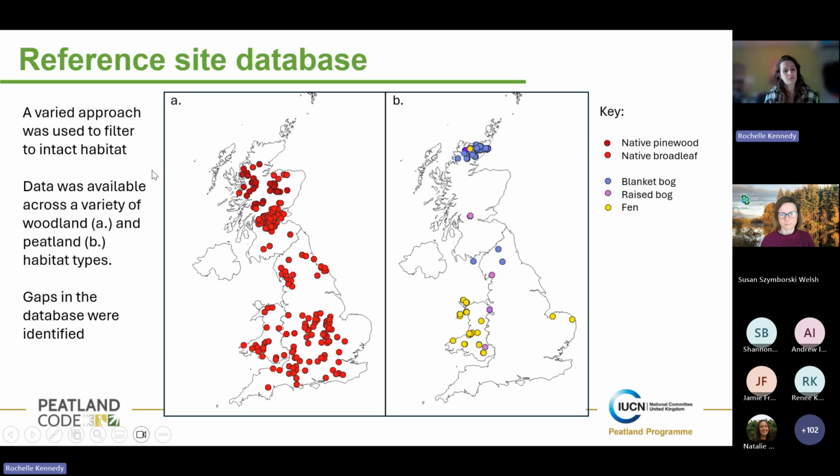We did have to filter some of this data down compared to what we initially had. We did find that some peer-reviewed studies, although they'd looked at things like ancient woodland or near natural peatlands, actually when we looked at the sites, they weren't necessarily in particularly good condition. So we had to use a variety of different approaches to filter this down. For peatlands, we ended up getting an expert opinion for the list of sites that we had data for. So we have been able to identify gaps in the database, but it seems to be quite a good start. It is also possible that we can add to this database as more data becomes available, or as projects start to survey intact habitat, they could potentially add that to the database.